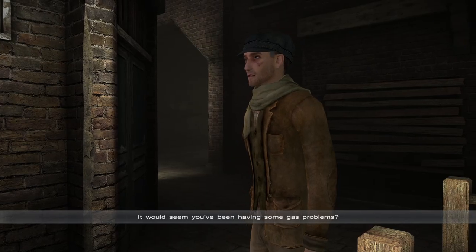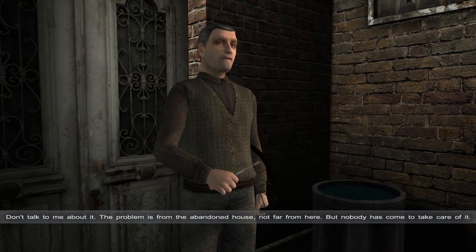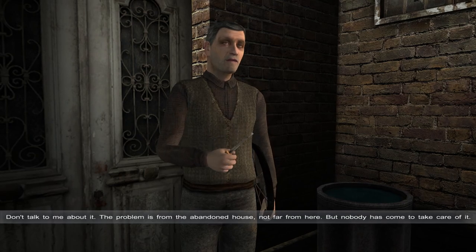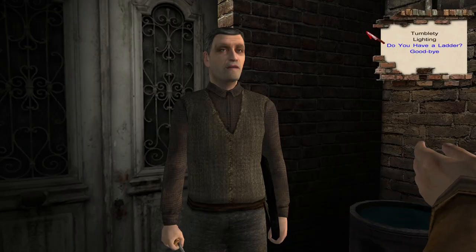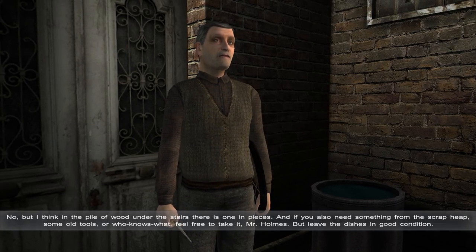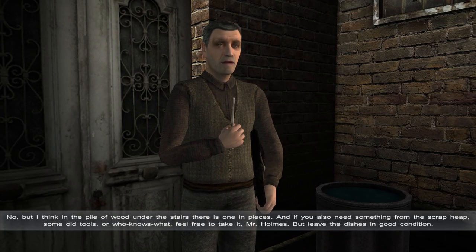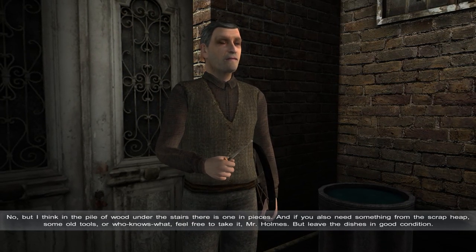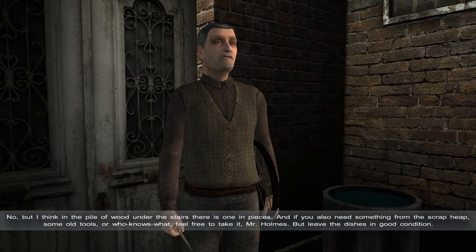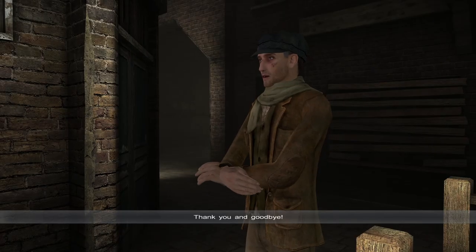It would seem you've been having some gas problems. Don't talk to me about it. The problem is from the abandoned house not far from here, but nobody has come to take care of it. Perhaps I could go and take a look. Do you have a ladder? No, but I think in the pile of wood under the stairs there is one in pieces. And if you also need something from the scrap heap, some old tools or who knows what, feel free to take it, Mr. Holmes. But leave the dishes in good condition. Okay. Thank you, and goodbye.